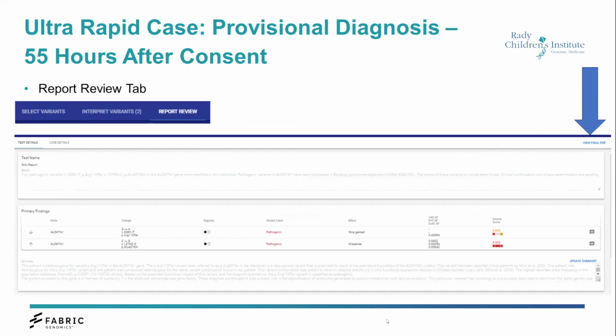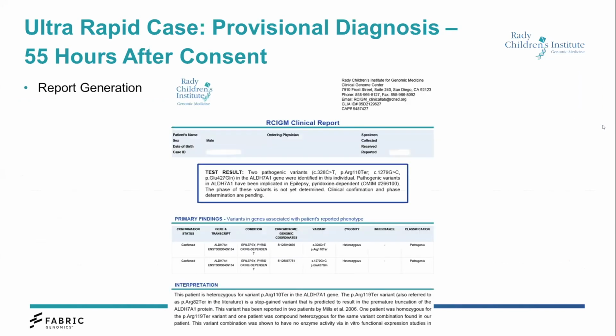In this case, 2 pathogenic variants were selected for reporting in the ALDH7A1 gene, and both of them are present in this table. The description of these variants that we were able to input under our Interpretation variant tab now is present on the report as well. Then we finalized the report, and we worked closely with Fabric to create our own templates for reporting, an example of which you can see on this slide.